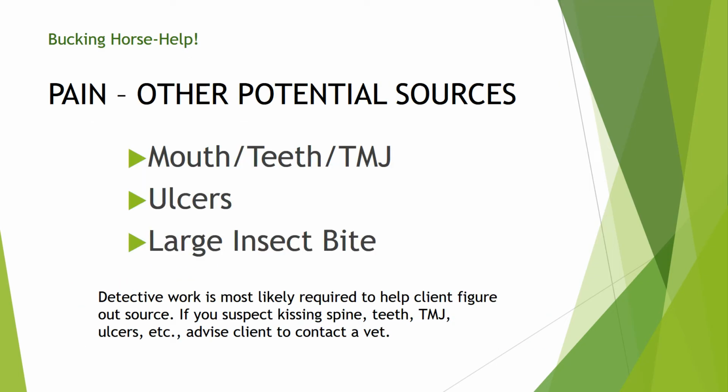Okay, other potential sources in your work, if you find a TMJ sore, even the masseter muscle, it could definitely be a mouth problem, and I guess it can cause bucking. I haven't seen it personally, but people say that's the case. Ulcers, that can cause bucking. You put your leg in the wrong place and it might bother them. Large insect bites, you've heard the stories.